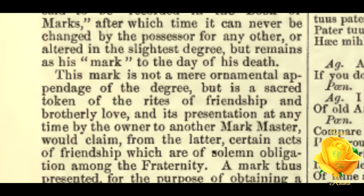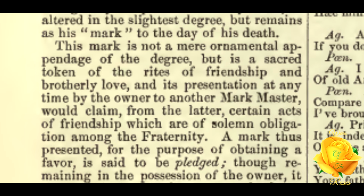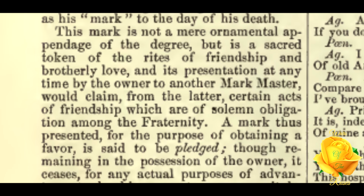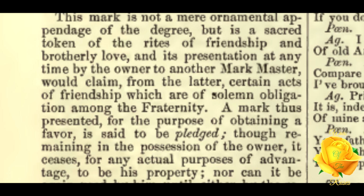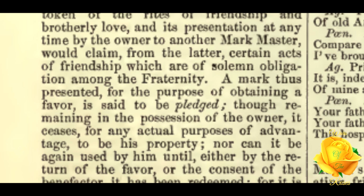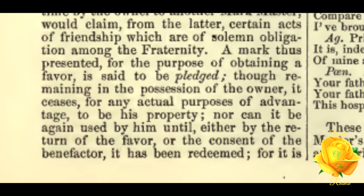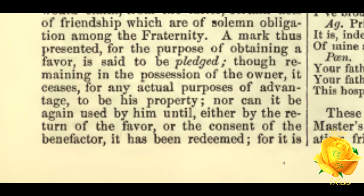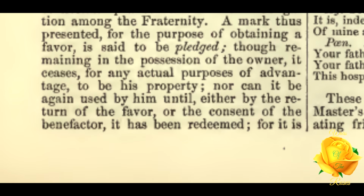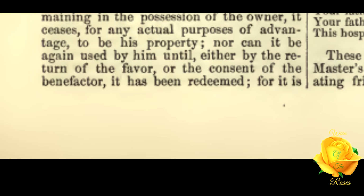This mark is not a mere ornamental appendage of the degree, but is a sacred token of the rights of friendship and brotherly love, and its presentation at any time by the owner to another Mark Master would claim from the latter certain acts of friendship which are of solemn obligation among the fraternity. A mark thus presented for the purpose of obtaining a favor is said to be pledged. Though remaining in the possession of the owner, it ceases, for any actual purposes of advantage, to be his property, nor can it be again used by him until, either by the return of the favor or with the consent of the benefactor, it has been redeemed.